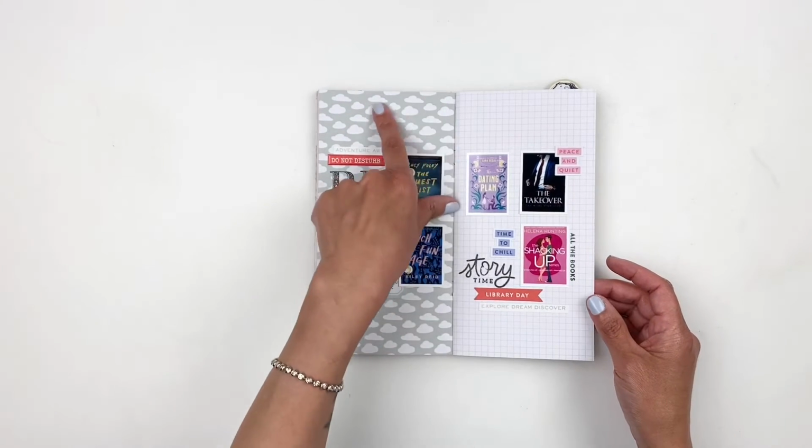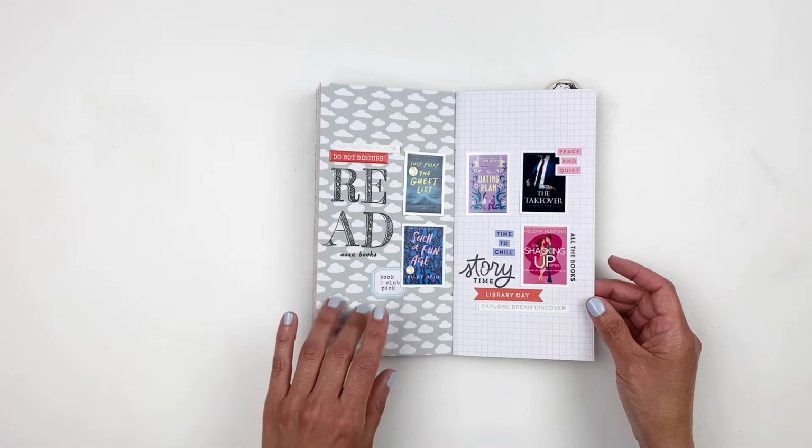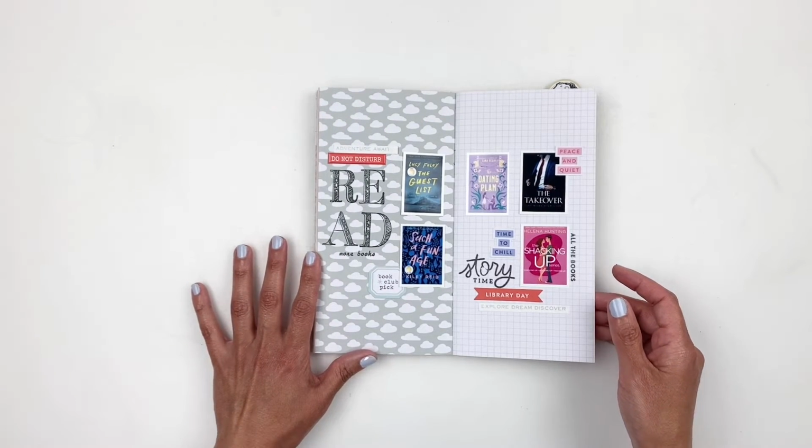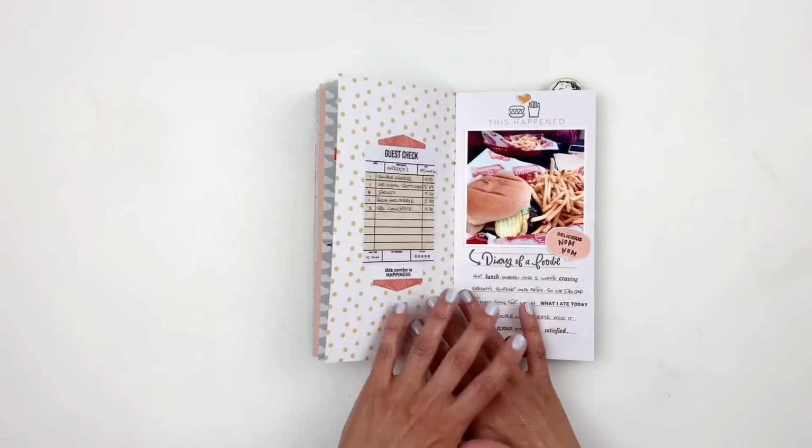And I like that this background, the clouds, it just went really well with reading because I love reading when it's raining or cloudy or at night. It's just one of my things.